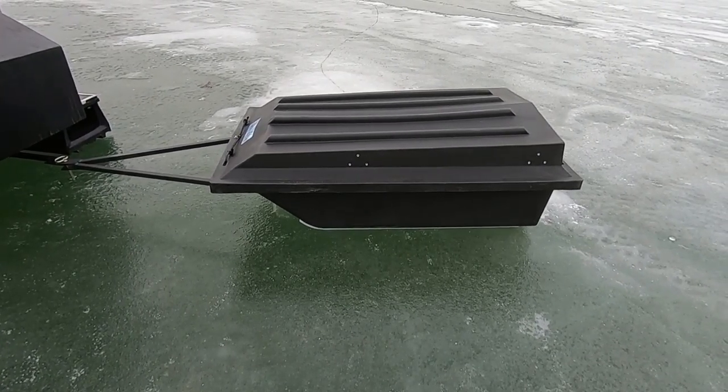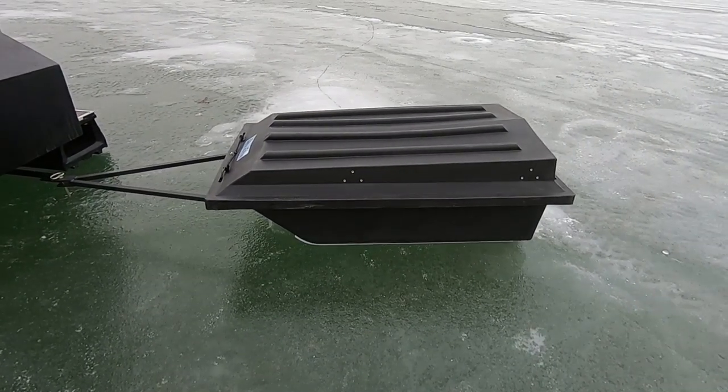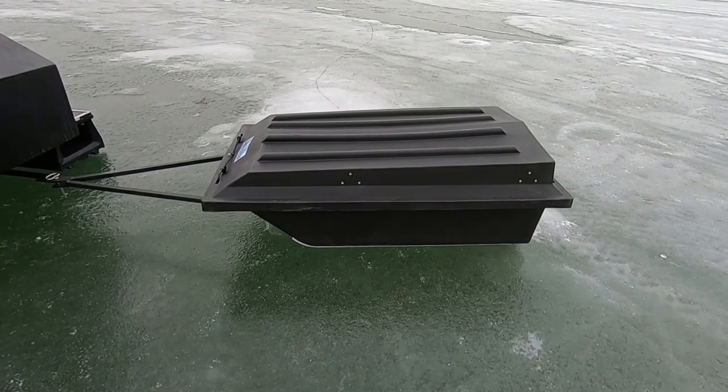With a removable top, you can cover, protect, and secure your valuable items from prying eyes.